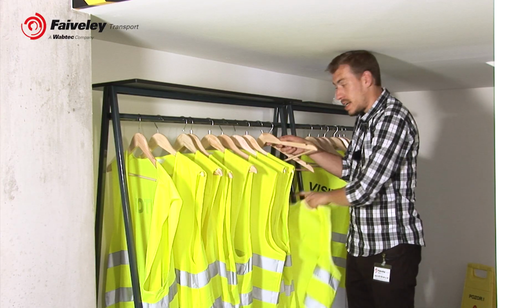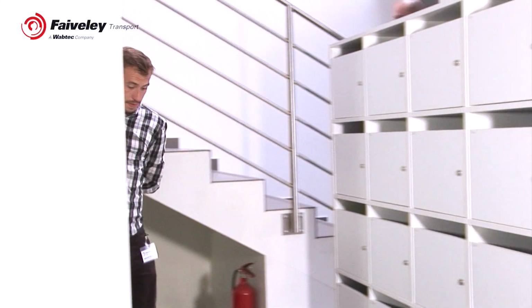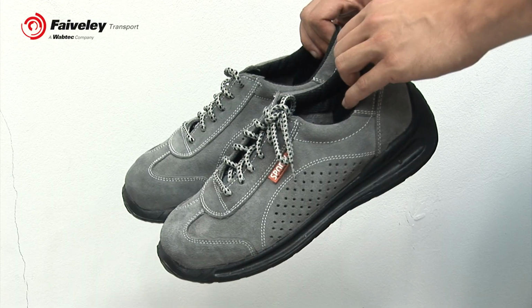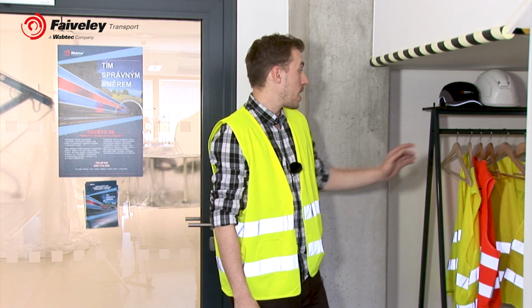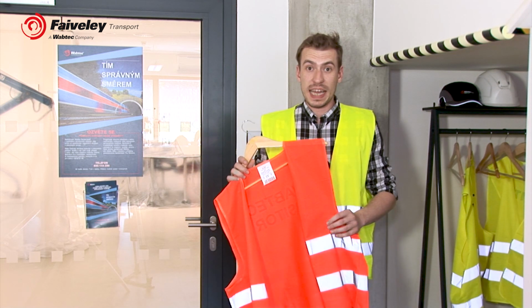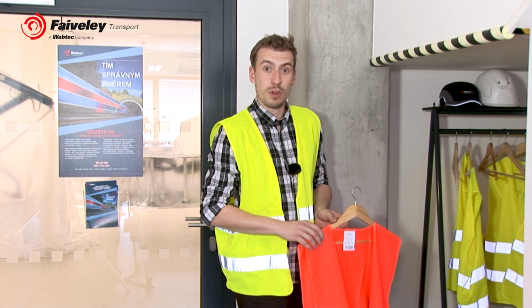After that, the visitor is equipped with a reflective vest and boots with S1 protection. There are two types of safety vests. This yellow vest is intended for employees of external companies, and this orange vest is to be used by employees of Wabtec's sister and mother companies, by new job applicants, and by our employees.